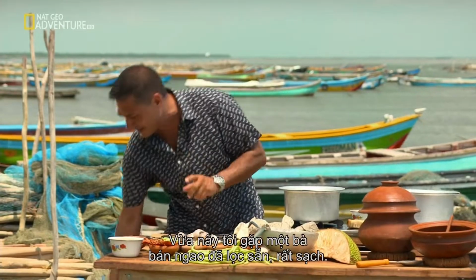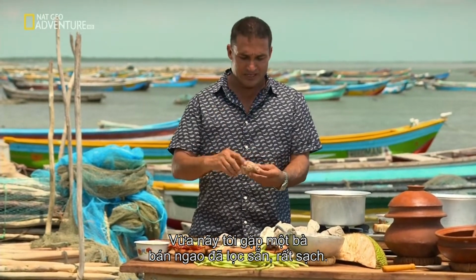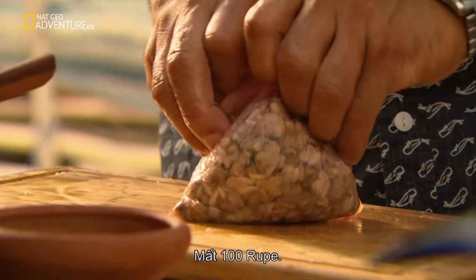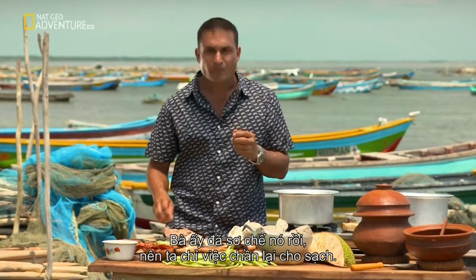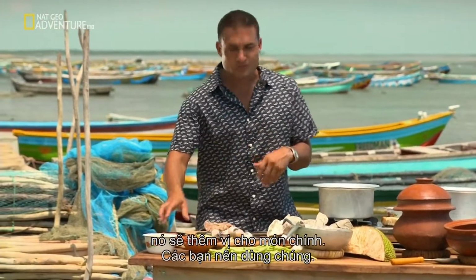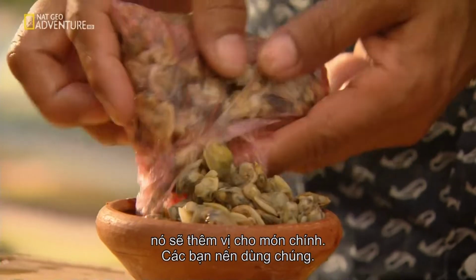I found this lady who had these clams, and they were cleaned. 100 rupees. And she's even cooked them all, so just poached them and then cleaned them. There's no sand in them at all, and they have a great sweetness. So this is my addition to the cool. I can't see why you wouldn't use them.